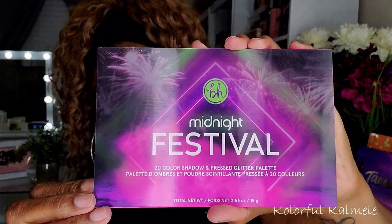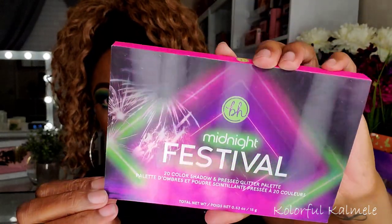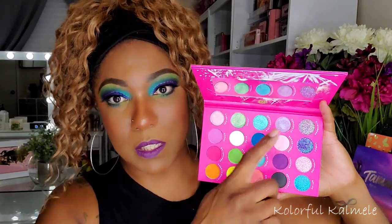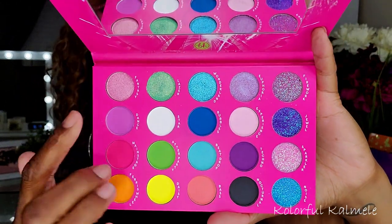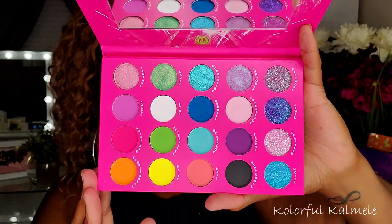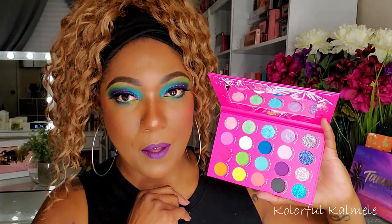This one is pretty, but not as nice. It has the packaging with the fireworks on there. I don't know if you can see them shifting. And it's a really pretty palette. It has beautiful glitters, but if you're not into glitter, then this palette won't do it for you. There are pretty shimmers in here, and some beautiful bold pops of color. I really love the eye look that I created when I used this palette. I do have a video for this too, if you're curious, check it out.